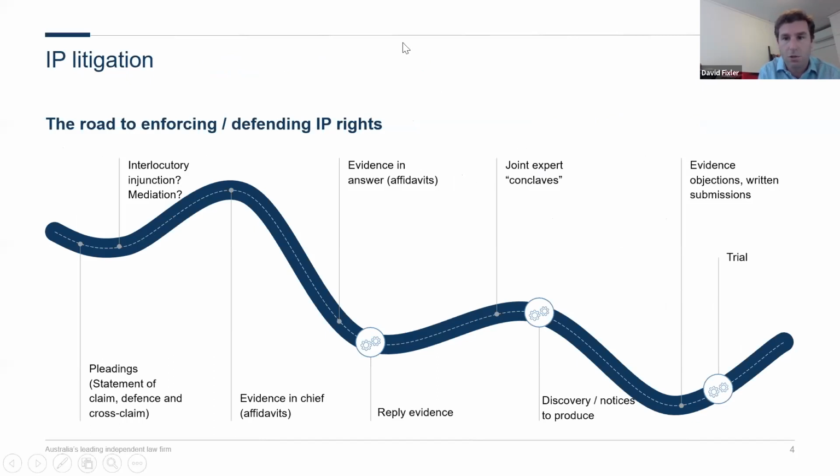So just moving forward to the process. The IP litigation process typically starts with pleadings, which are court documents that outline the claim, and the defendant will then defend the claim. So they'll admit and deny allegations that are put against them, and that's just a legal mechanism to define the scope of the dispute.